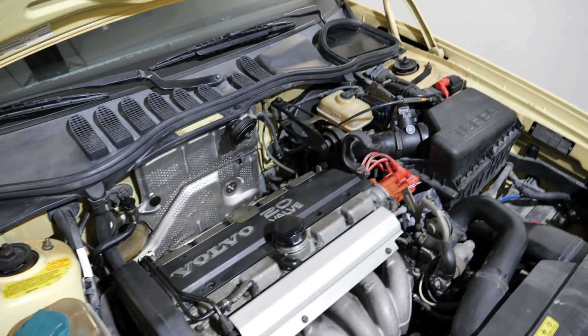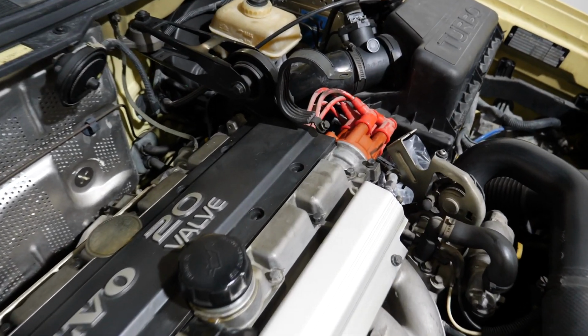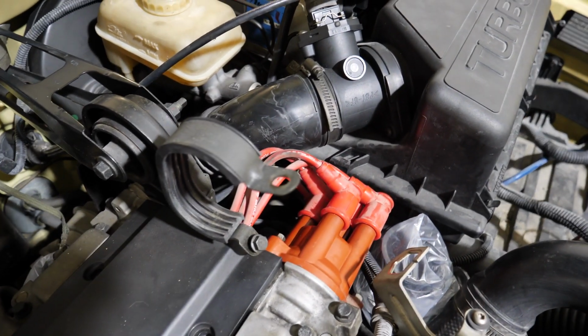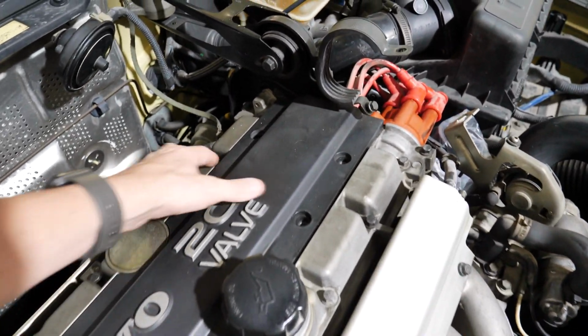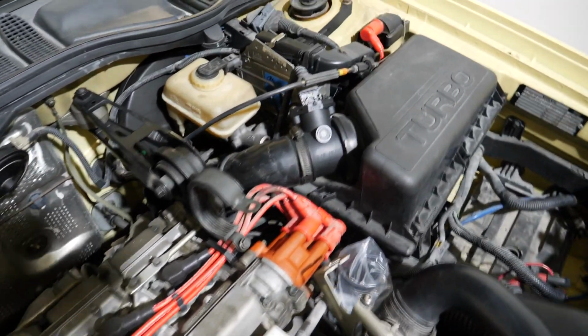Some other thing I've seen that does not look original in this car: these ignition plug wires. These are red ones, and this one I just removed the screws here, made in Japan. So yeah, I think it's good stuff there, but it's not the original ones.